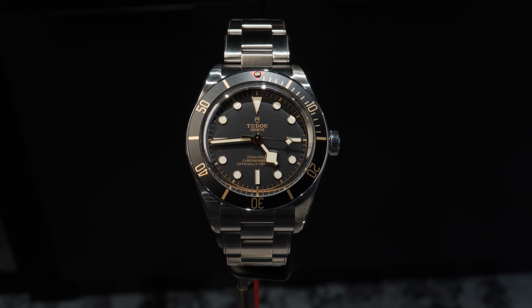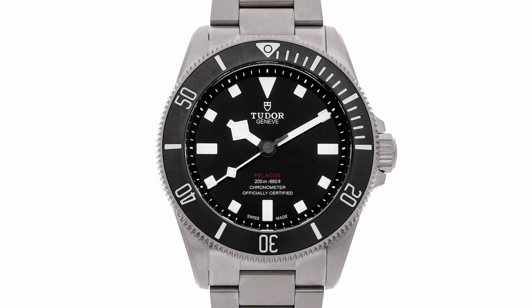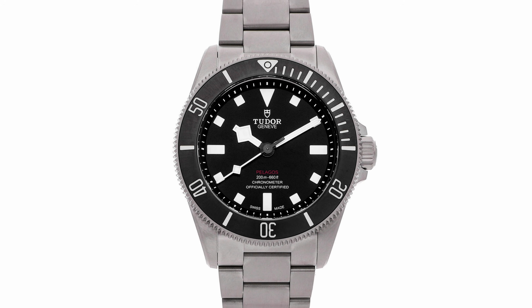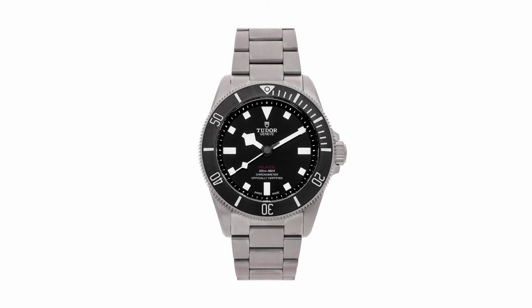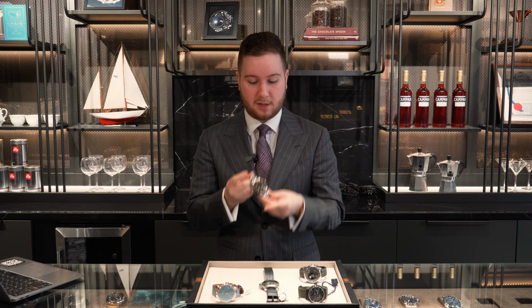I think the only true competitor within the Tudor line for me personally is the Pelagos 39. I'm a big fan of the Pelagos 39. The only thing I think is a drawback is that it has 4 lines of text, whereas here it's 3, it's a little more streamlined. It feels just a little bit more simple, which is what I feel like a no-date watch should have. But I love the bracelet on the Pelagos 39. I love the red text on the dial. I love the fact that it's titanium, it's super light. But to me, the true classic is the Black Bay 58.